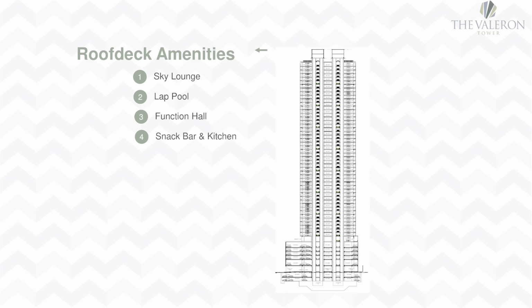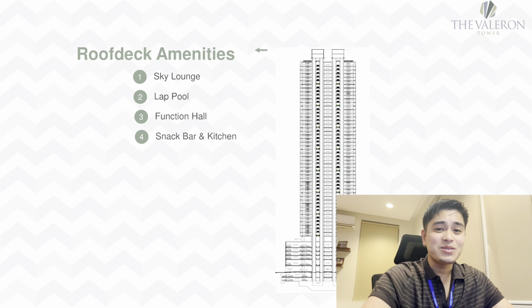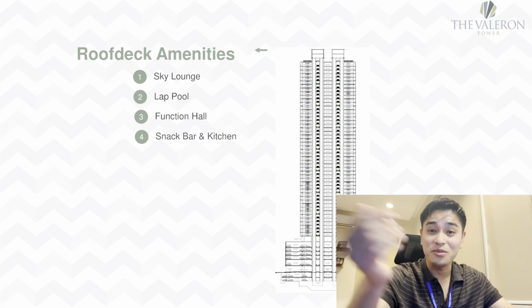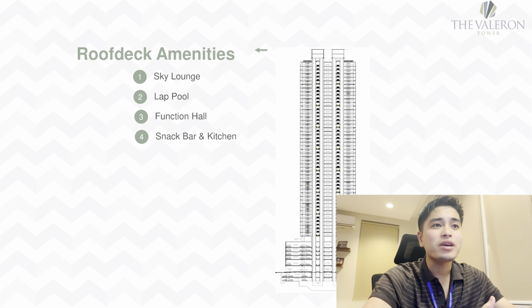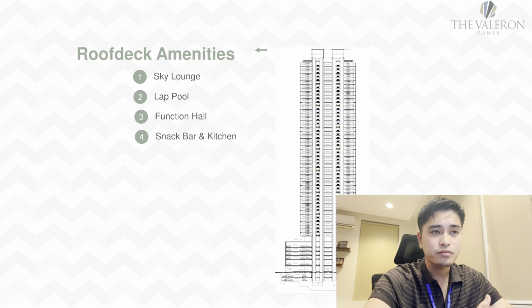Roof deck amenities. In the roof deck amenities in the Valeron Tower, we're going to have a lap pool, which means you're going to be able to swim while looking at the amazing view of the city. And we're also going to have a sky lounge and function hall, and also a snack bar and kitchen.